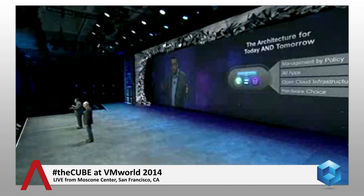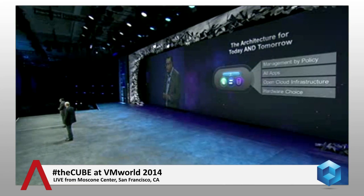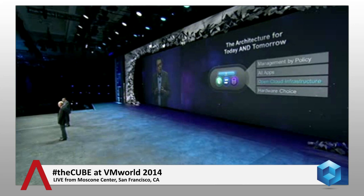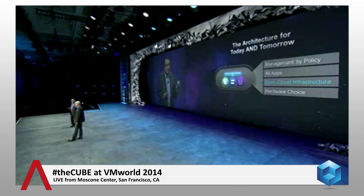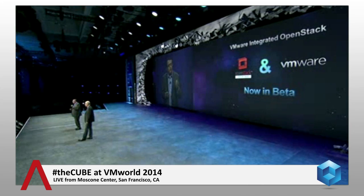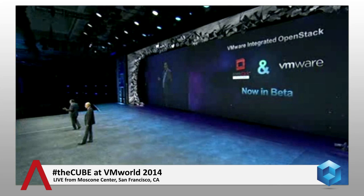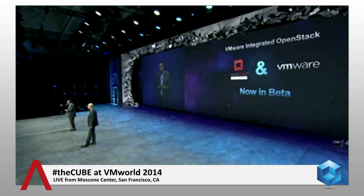So you saw how we not only provide hardware choice, but we are providing a dramatic simplification of your data center infrastructure. But customers, you often tell us, hardware choice is great, but what about being locked in at the VMware layer? Pat addressed that question yesterday when he announced OpenStack on VMware. VMware Integrated OpenStack, the OpenStack distribution from VMware, now in beta.